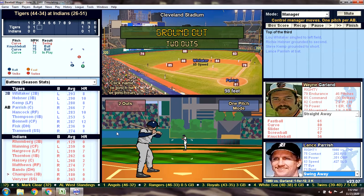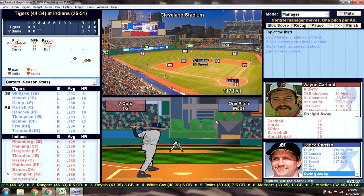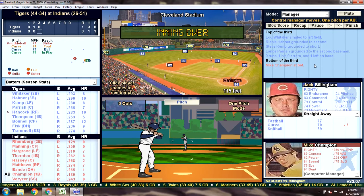Kemp grounds it to short. And Whitaker remains at second base as they go to first for the second out. So two down for Parrish. He hasn't had a home run in a long time. Parrish grounds it to second, and that's the final out of the inning. So we head to the bottom of the third, and that's going to bring up Mike Champion to lead off the inning.